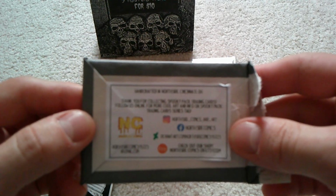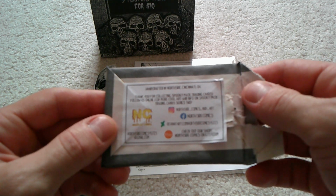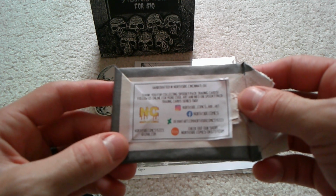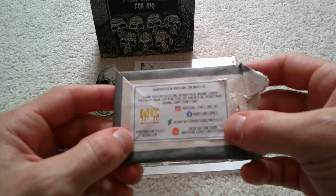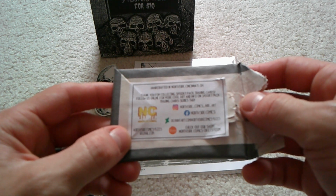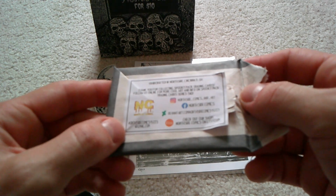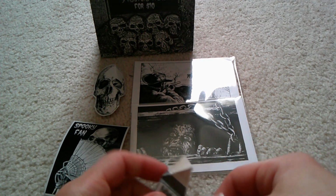In case anybody is interested, I don't know if that'll focus. Sort of hard to see, but handcrafted in Northside, Cincinnati, Ohio. Thank you for collecting Spooky Pack trading cards. Follow us online for more cool art and info on Spooky Pack Trading Cards Series 2. So yeah, Northside Comics and Art is the company or business that creates these. They are on Instagram, Facebook, DeviantArt, Etsy. But yeah, Northside Comics, if these are to your liking.